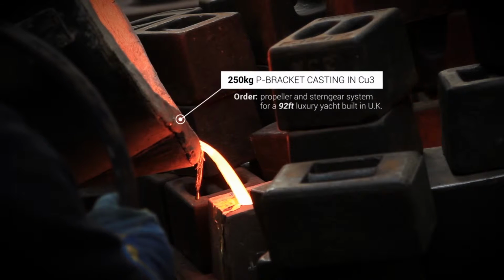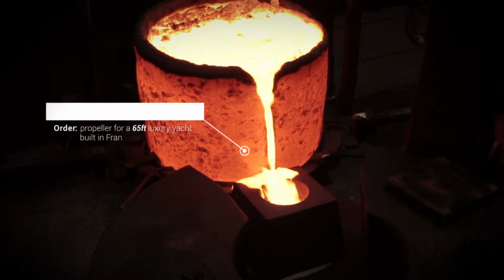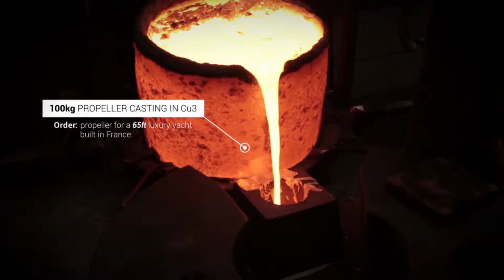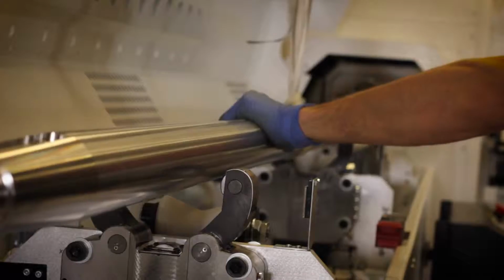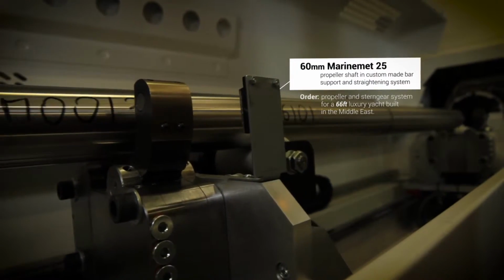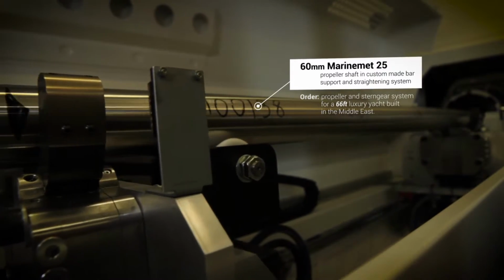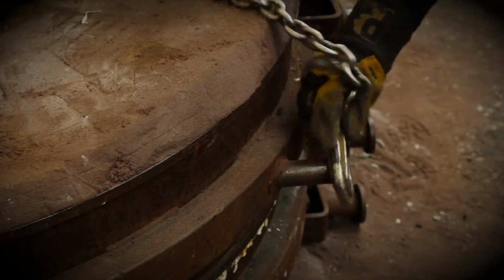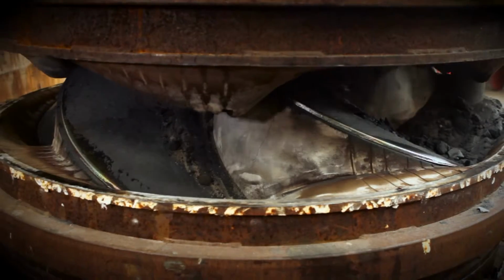People underestimate what we do, that we are taking a raw piece of material and then turning it into a world-class product. It's exciting to be designing your own parts, seeing a 3D concept move through to manufacture. It's great to know that we're improving the speed and efficiency of a customer's vessel. Both software and technology allows our product to be the market leader.